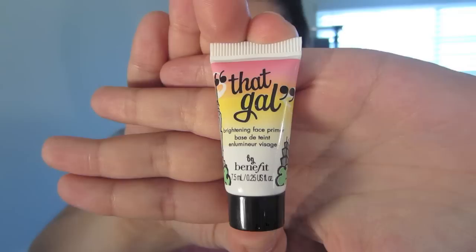Also under the face category, I definitely go with the That Girl primer, the brightening face primer from Benefit that I got in my little mini pack. This thing is amazing. It definitely brightens my skin. I notice a difference. I still have a good amount of it left because I haven't been putting on a whole lot of makeup recently. But once I am out of the travel size, I will definitely be going and getting a full size of this. It is absolutely fantastic.